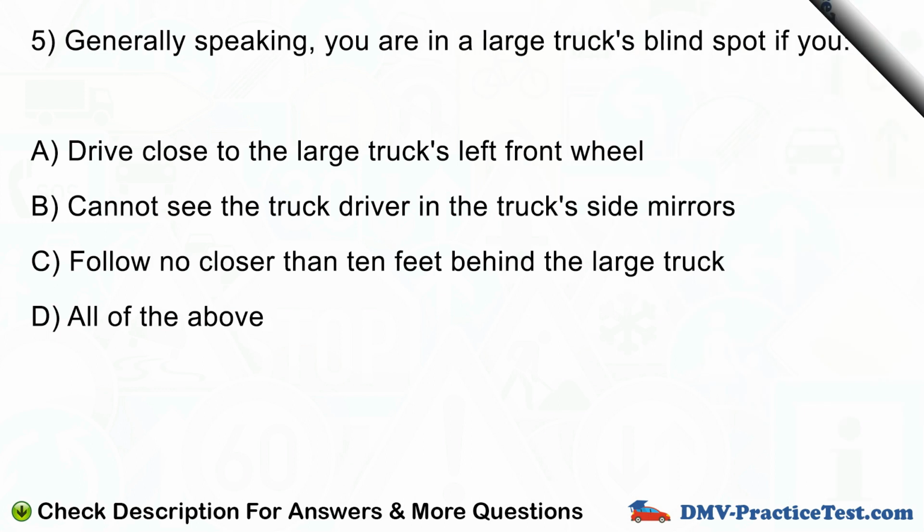Question number 5. Generally speaking, you are in a large truck's blind spot if you A. Drive close to the large truck's left front wheel. B. Cannot see the truck driver in the truck's side mirrors. C. Follow no closer than 10 feet behind the large truck. D. All of the above.